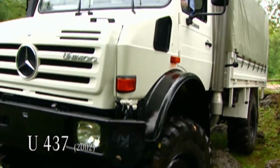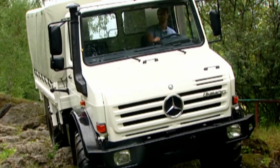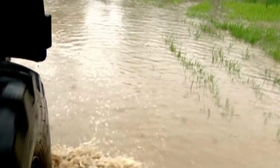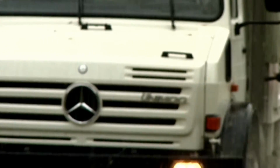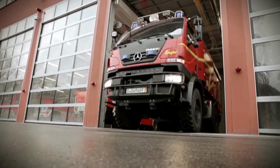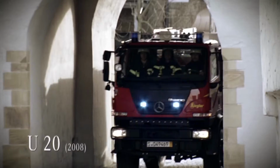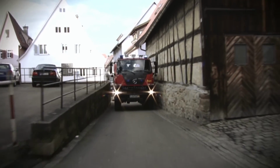The highly agile 437 model series continued the tradition of the Unimog. High ground clearances off-road and risk-free water fording at depths of up to 1.2 meters. And all the while, the major assemblies, components and crew were optimally protected. As a compact equipment carrier, the Unimog U20 had all the advantages of an all-wheel drive truck, plus the power reserves typical of a Unimog. 24 hours a day, 7 days a week, 52 weeks a year.